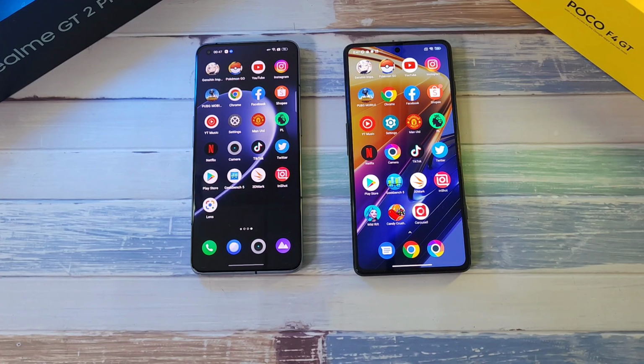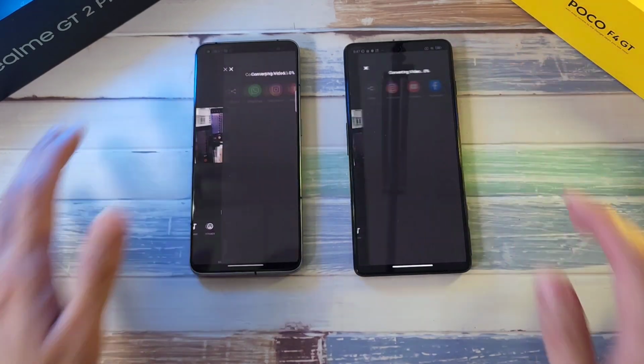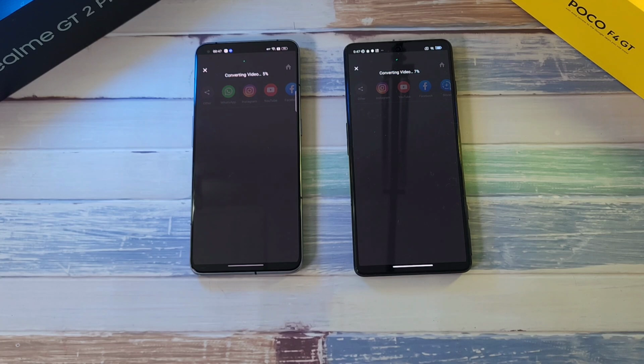Okay, so next I'm going to do a GPU test. I'm going to export this into 4K at 30 FPS using InShot. So 1, 2, 3, let's go and see which one would come out on top. Looks like the F4 GT again, just having a very slight lead over the GT2 Pro. Still pretty good, I would say, on both of these two phones.